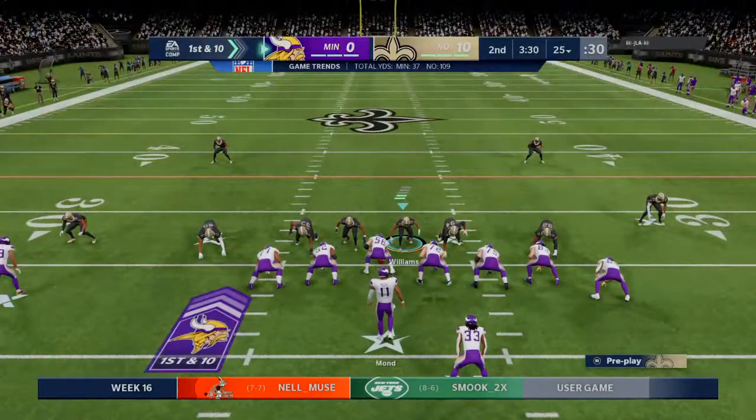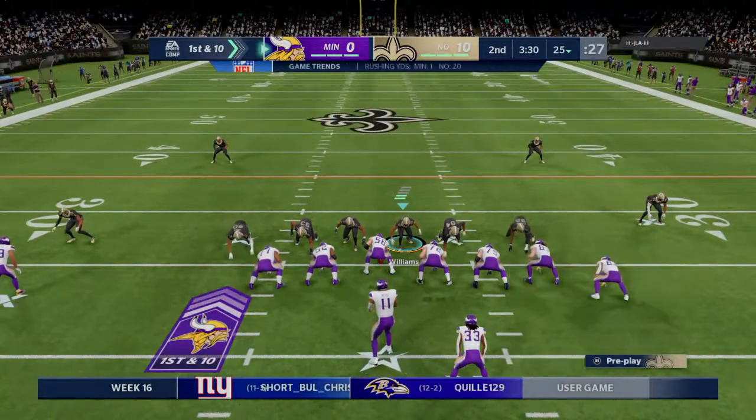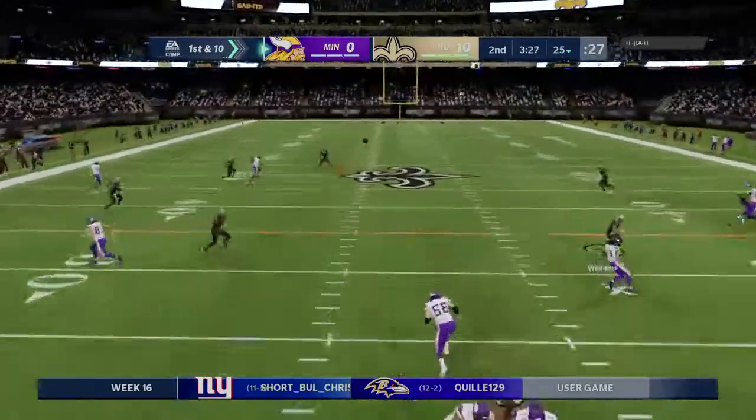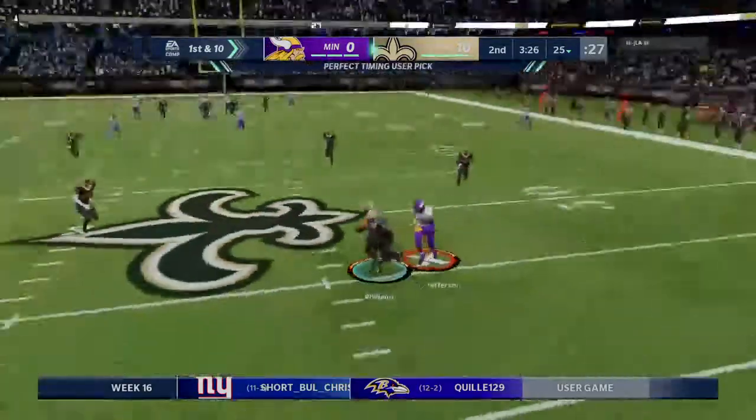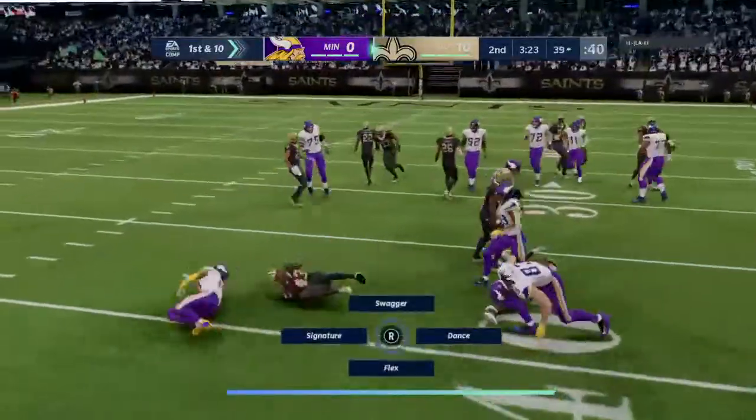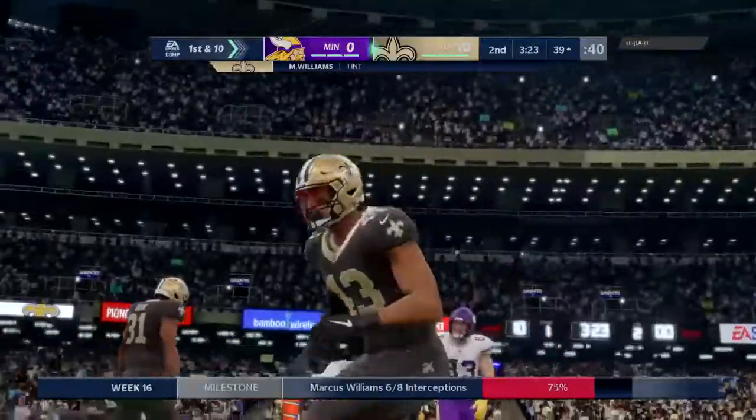Vikings now to start their next drive. And on the last go-around, they really couldn't get anything going. They had to punt from deep inside their own territory, which means they're going to lose the field. Into double coverage, and it's intercepted. Picked up by Marcus Williams. And the return stops at the 39-yard line.